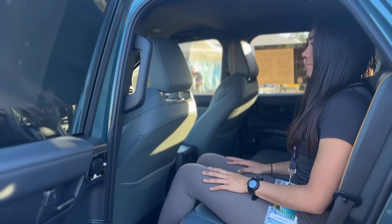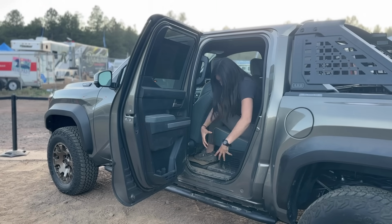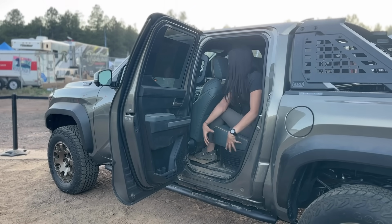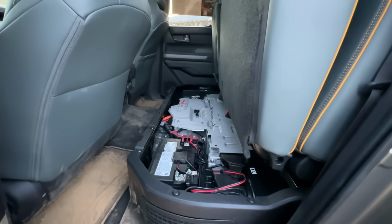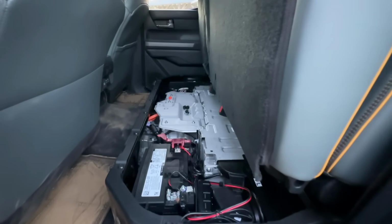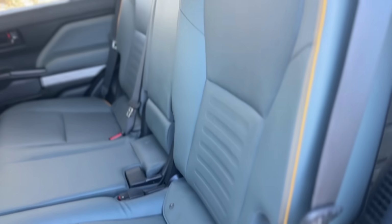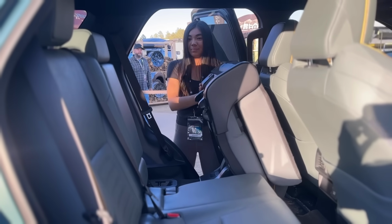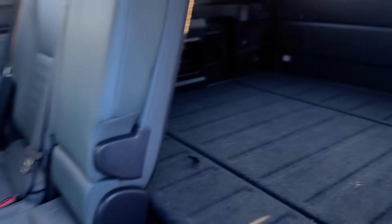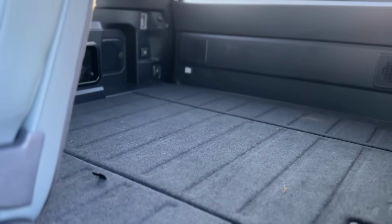I will say though, you sit higher up than you do in the second row of the 4Runner, and that's because the hybrid battery actually sits underneath the second row seats. There's no underseat storage here in the 4Runner like the Tacoma has, but that's because the 4Runner can do this. You see the rear seats tumble down to expose more storage in the third row, or I guess where there would be a third row back here.